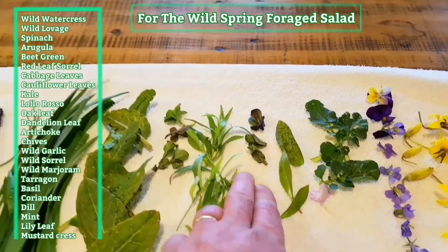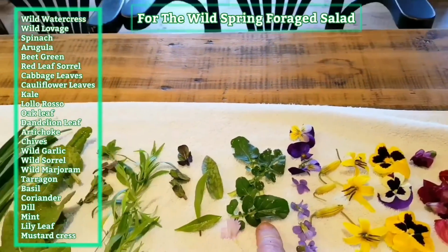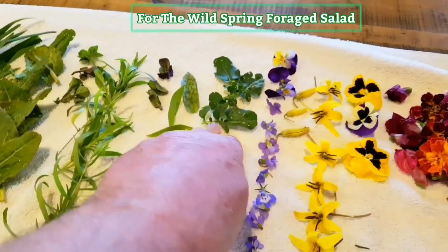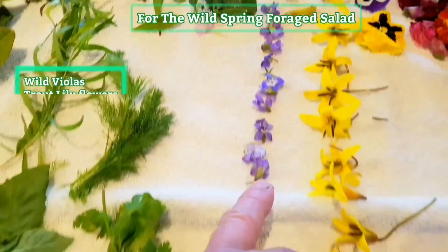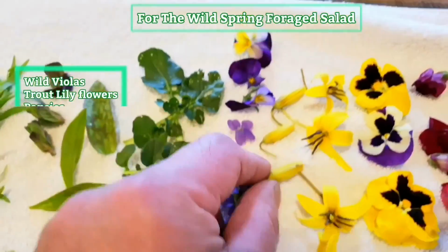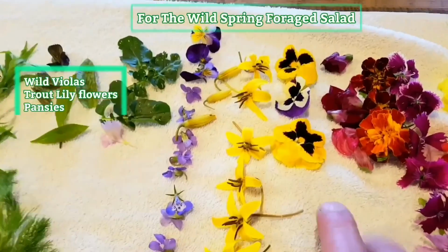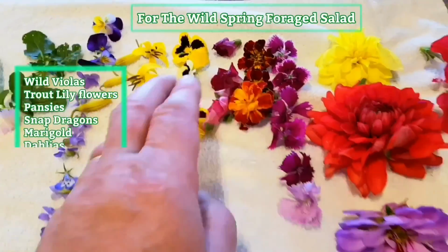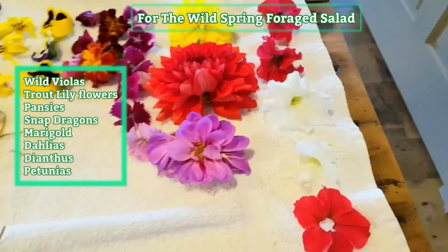There's the first of the mint shoots. This is trout lily leaf, and I found in the rhubarb patch a little bit of the mustard cress here, nice and spicy. And next to that is all the wild violas, nice and sweet. And then we have trout lily flower, both closed that I picked in the morning and open that I picked in the afternoon. Pansies, snapdragons, marigolds here, dianthus, dahlias, and petunias.